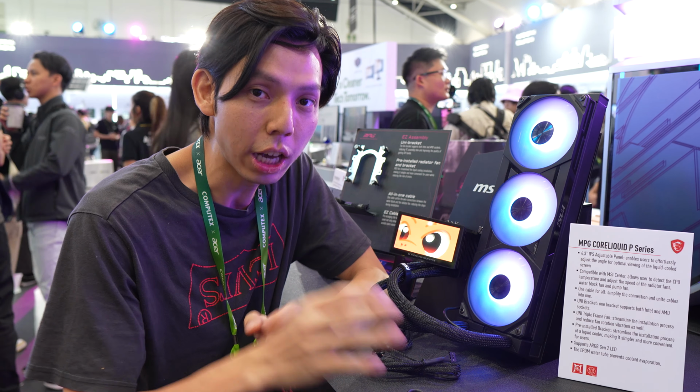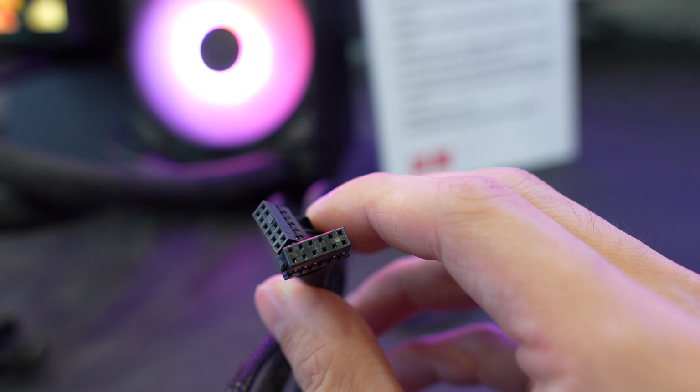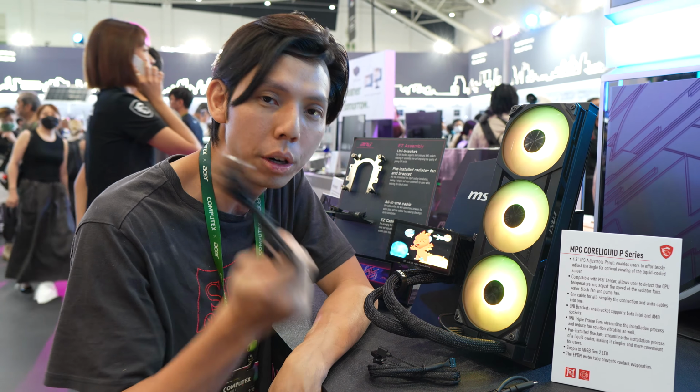But if you're using a compatible MSI motherboard, you don't even need a Type-C to waste one input on your motherboard. You can use their own cable to control everything. That's all you need, one cable to control everything. No more 3 million cables to power your AIO cooler.